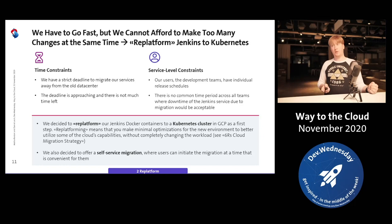On the level of service, the constraint that we had is that our developers are many. We have a user base at Swisscom of around 3,000 developers. And this consists of around 100, up to 150 teams. It goes up and down and decreases together with the projects. And all those teams have different constraints. They are building different software. They have a different release life cycle. Some of them release every month. Some of them might release continuously.